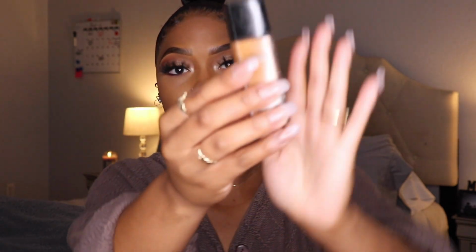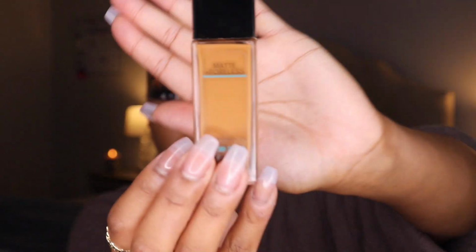My number one go-to makeup product is, drumroll please, it's my Fit Me foundations. So for me, I use the matte poreless, normal to oily, Fit Me foundation. I'm trying to see what, oh, it's in the color cappuccino, which is 340. So I'm a 340. It looks kind of like this. I don't know if you guys can really see it.